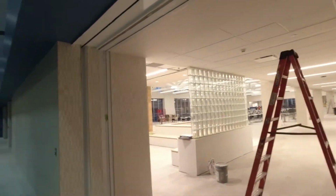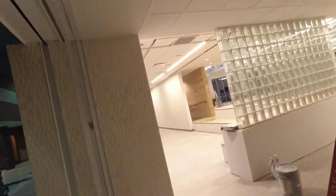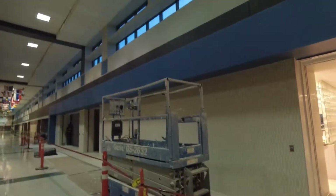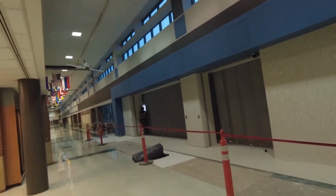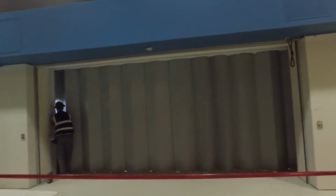You can see they've done quite a bit here and there. I'm going to sneak in just a little. Look around the corner. They've done up here. You see they fixed this up with tile and all the stuff. Okay, so that was the cafeteria.